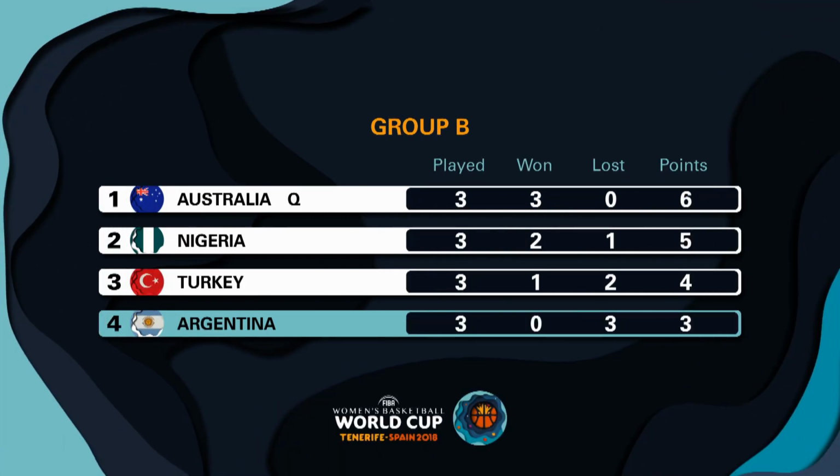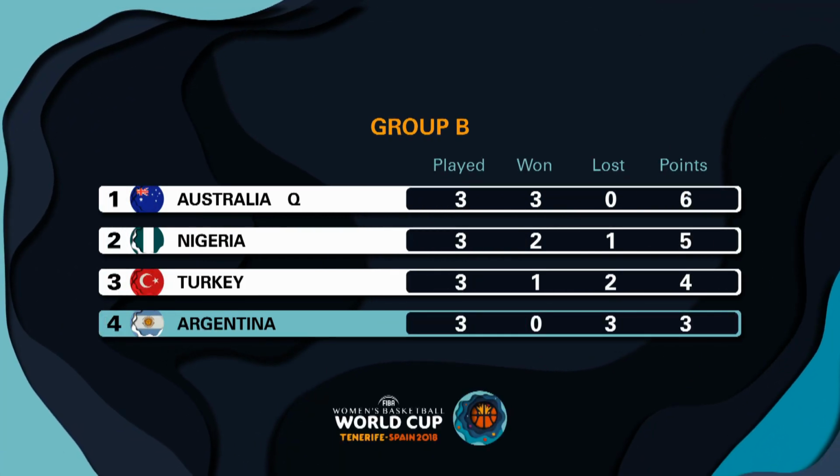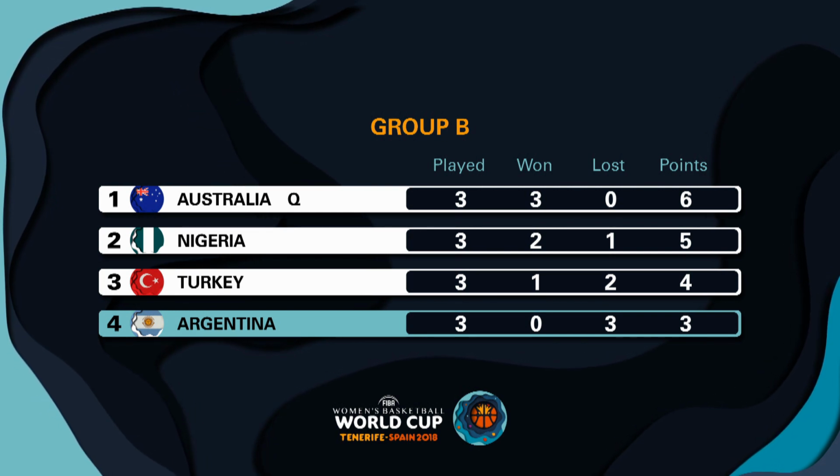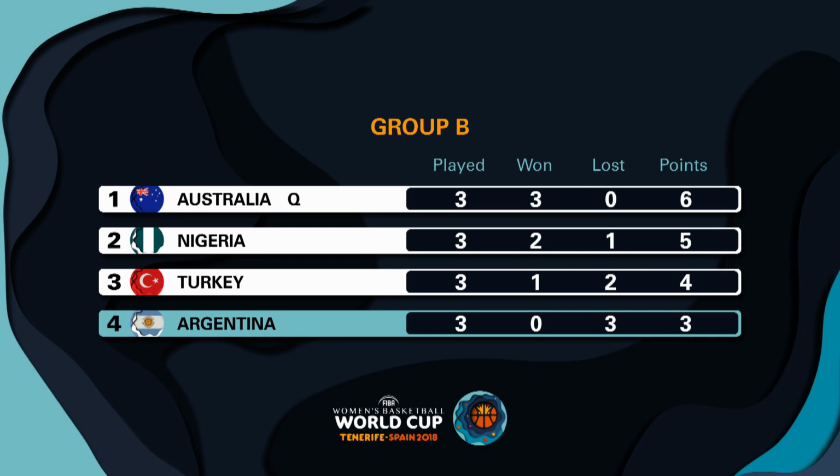The Liz Cambridge-powered Australia sealed top spot in the group and their place in the quarter-finals. Nigeria and Turkey progressed to the quarter-final qualifiers, while Argentina went home.